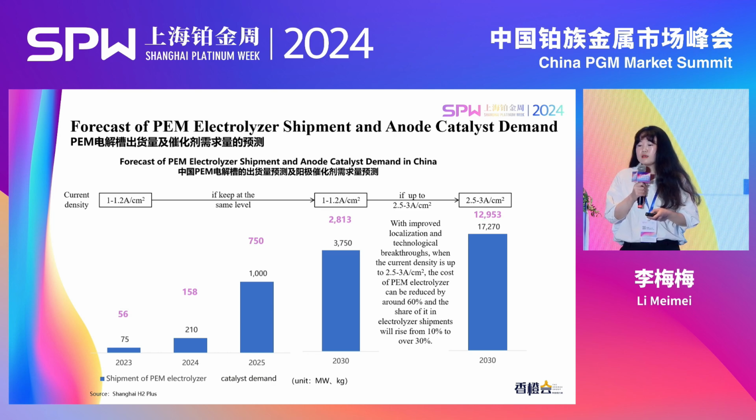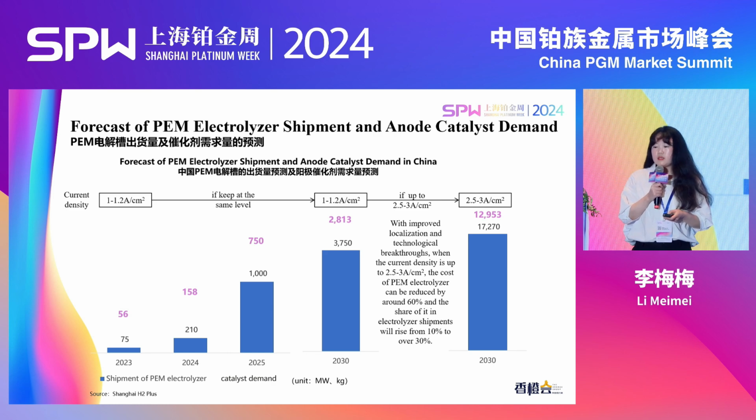According to the research, you can see the PAM electrolyzer and the usage of the positive cathode is 0.7 to 0.8 according to statistics. We can forecast that the demand for the positive cathode in 2023 is 75, and by 2030 the overall demand will be 2.8 tons, according to the forecast of the Energy Agency of US.